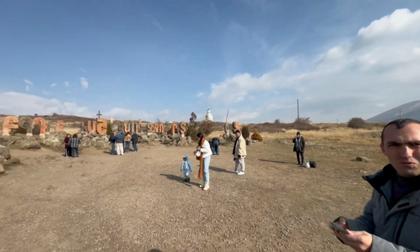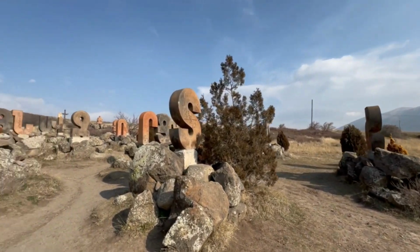Okay, just stand here. I will make one photo for the group. Then you can go inside.